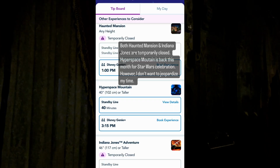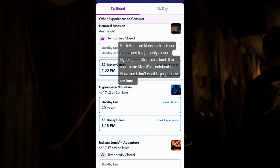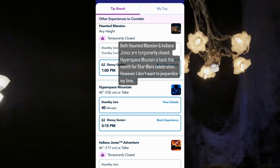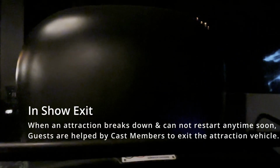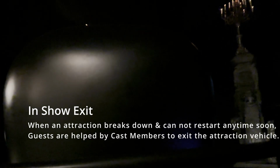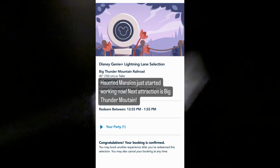They didn't say what exactly happened, but we were told about 15 minutes. Thankfully, it was a good thing I waited, because otherwise I would have had to wait in that line again, which I did not want to do. In the meantime, the cast members were not sure when it was going to be open again. If they're not at least doing a show exit, that's when everything closes down and everyone has to go. But otherwise, it did eventually start again 15 minutes later, so I was happy.